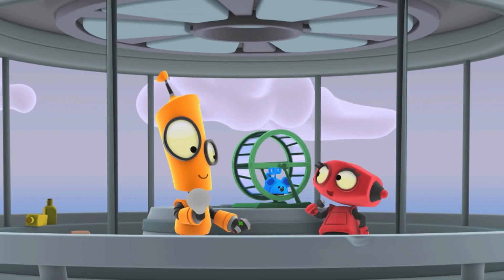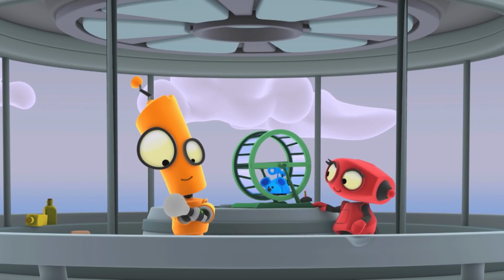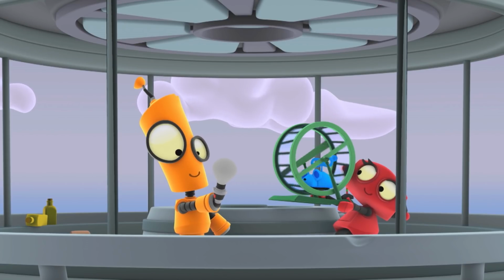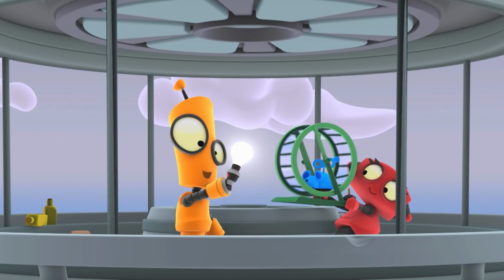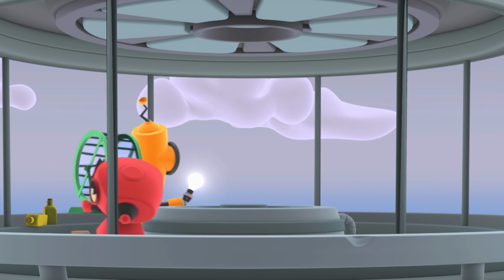Okay, so now I need to connect this end to the wheel, like so. And I'll attach this end to the light bulb. Okay, everything's in place, Squeak. Time to do your thing. It's working! Faster, Squeak, faster!